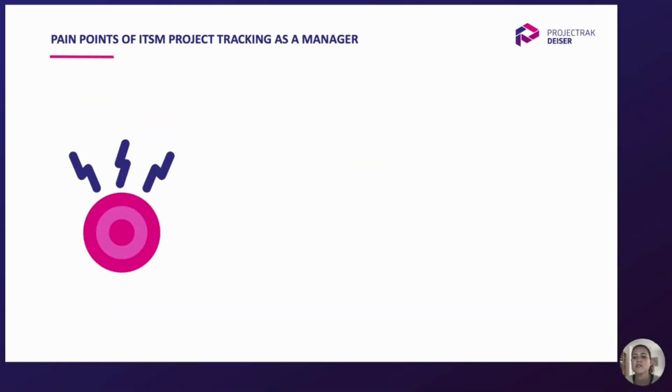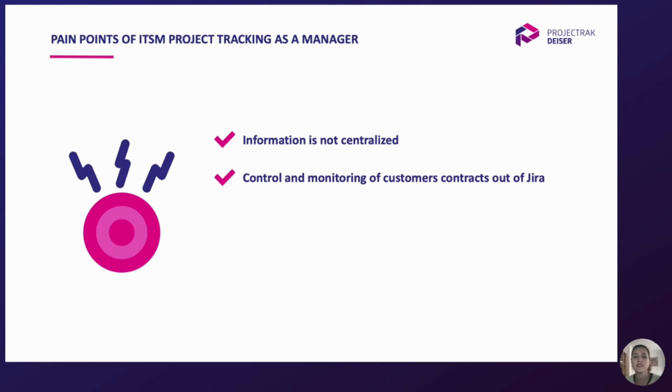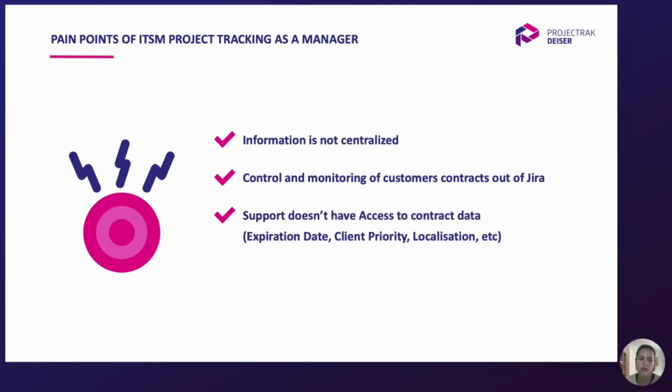So what is the current situation of a service manager when using Atlassian tools? Well, first of all, the information is not centralized. They need to control and monitor outside of Jira the customer contract, for example. So the support team doesn't have access to contract data. They don't know the expiration date, the client priority, the localization, all those really useful data to provide good services. And finally, for a service manager, team management is highly time consuming because they need to check project per project how the situation is going.